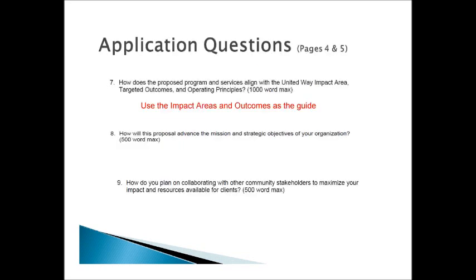So in question number 7 of the grant, it says, how does the proposed program and services align with United Way impact area, targeted outcomes, and operating principles? So impact areas, youth, families, community, you have your targeted outcomes, and our operating principles are basically our standards of excellence that are at the back of the grant. So how do those all tie in together to align with United Way?